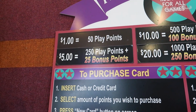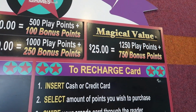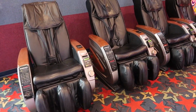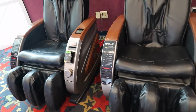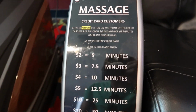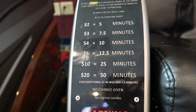And I noticed that there were about 30 credits to about 100 credits depending on the game and how immersive it is. And then a really cool feature of the arcade is while your kids are playing, you can sit in a massage chair and get a massage. It looks like, here's the pricing on it. So it's $2 for 5 minutes and so on and so forth, all the way up to $20 for a 50-minute massage.